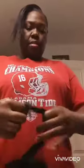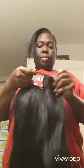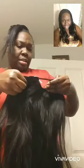So what we're going to do is take this out. Let's look at it. This is 100% virgin hair. How many inches did I get? I think I got the 22 inches. Oh yes, it feels great. Come on now. Yeah, this feels wonderful. I'm loving it.